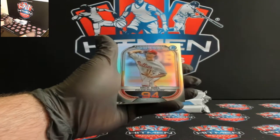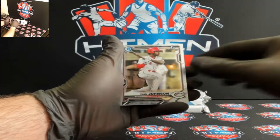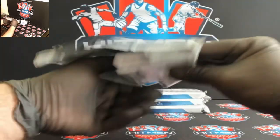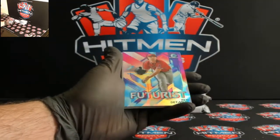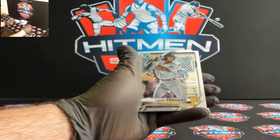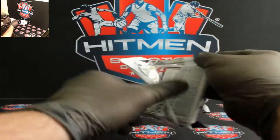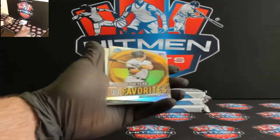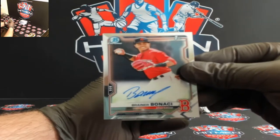Nick Gonzalez, Nate Pearson, Abel, Jeter Downs, Pena, Duran, DeVoe, Ivan Johnson. Detmers, Wander Franco, Lacey, Blake Walston, Nova, Waters, Perot, Kowar. Cronenworth, Bonacci, Brainer Bonacci. There you go, Red Sox.